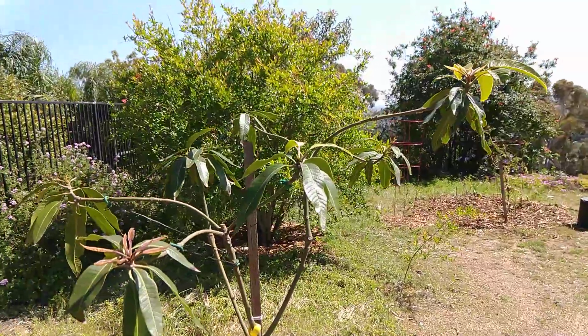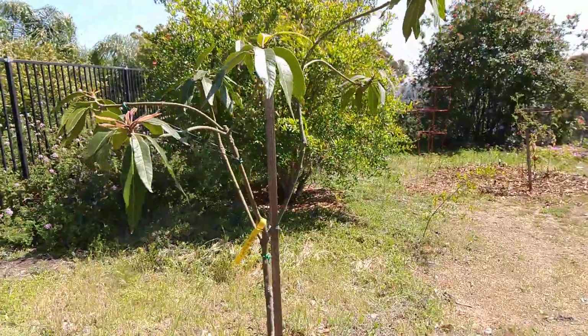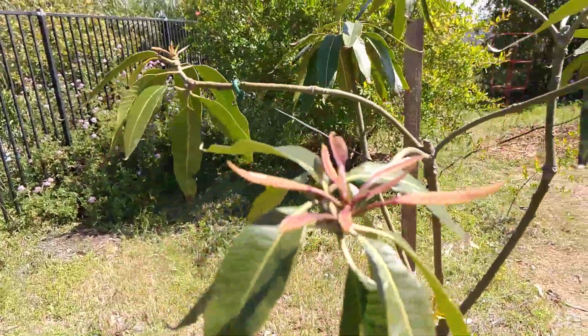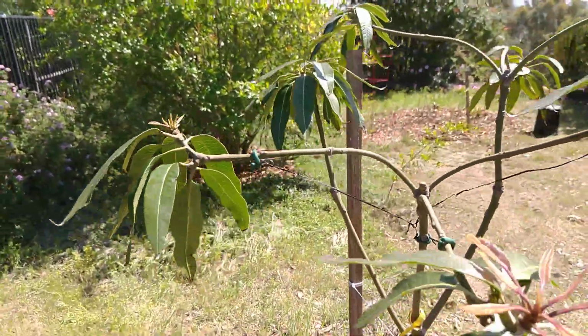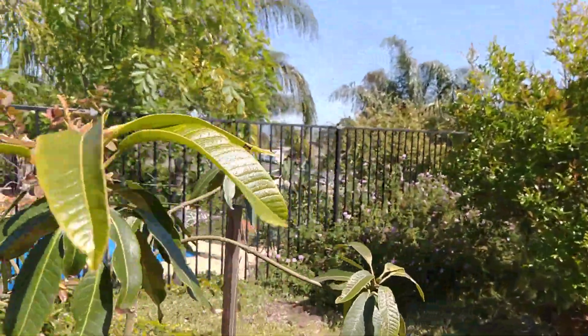And restored it to health in a pot for about a year before deciding to plant it out this spring, and look at the new growth. No shock. No transplant shock like my avocado did.